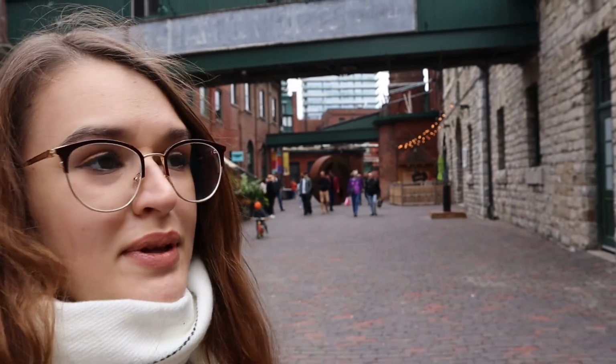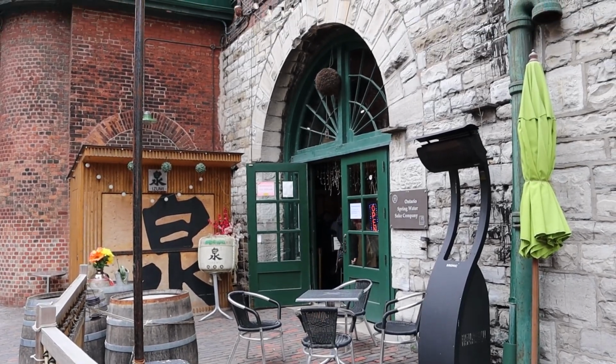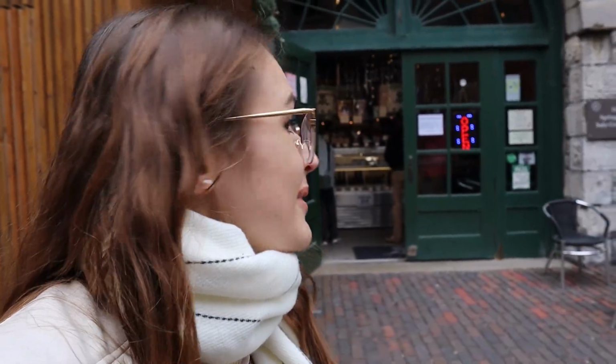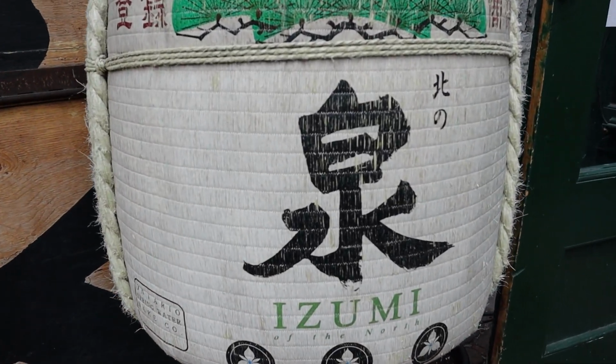As you can see, there's lots of really cool and old buildings back here too. And this right here is a very interesting sake company that we wanted to try, but I'm not sure if we will or not, but it looks really good and had really good reviews.